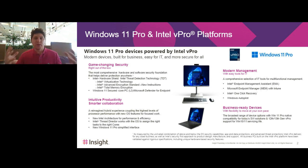So when we look at this new environment and we talk about the hybrid workplace, it's really important to understand how we can go and talk with our clients about it. Number one, we talk about security, that zero trust model, and making sure that all users and all devices have that integrity that we can verify prior to giving them any sort of access. Number two, we talk about productivity and manageability and collaboration.